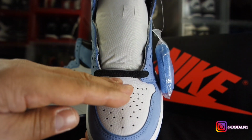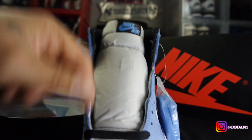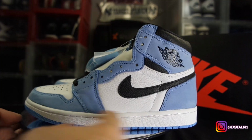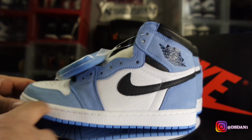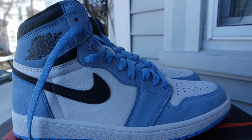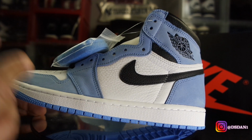All right, black laces, like I said, going up. You got your nylon on the tongue. It's in white. You do got the Nike Air right there in the blue with the black tag. All white midsole that goes around the shoe. Your blue below the midsole. Now this blue is a little different from this blue. I don't know what they were thinking. It's a little darker in the bottom, but it still looks cool though.